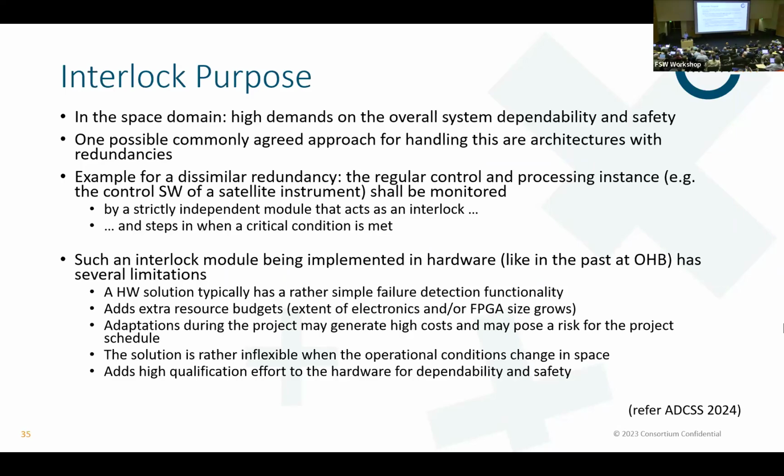In space systems, we care a lot about the overall system dependability and safety. One of the ways to implement this is by redundancy, and in this particular case, we used dissimilar redundancy. The idea here is that we have the instrument control software, and then we have a completely independent module that is monitoring the software, and if something wrong happens, it takes over. Usually, this is implemented in hardware in past projects at OHB, but this has some limitations.